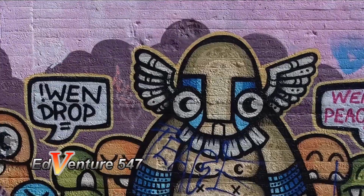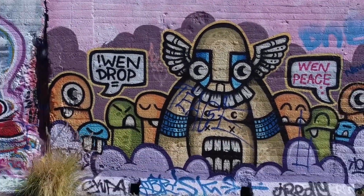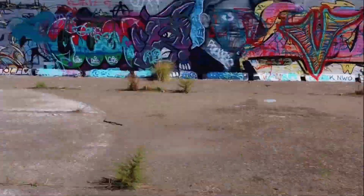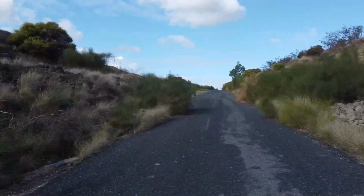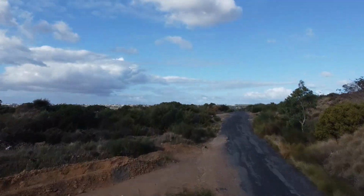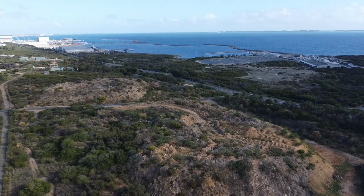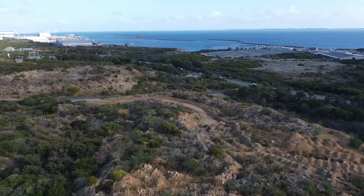And the graffiti down here at the power station just gets better and better. Those guys are professionals. Here we go, ready for takeoff. Heading for the Cockburn boat ramp. And there it is.